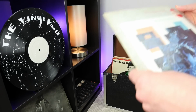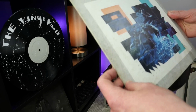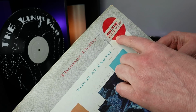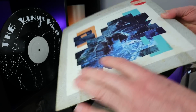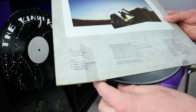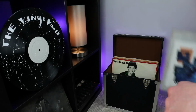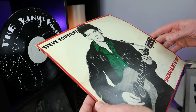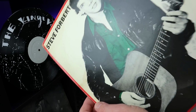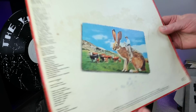Another one. What's this? Oh, that's falling out at the bottom. Bit of a crazy day today. This has got a hype sticker. Includes a single, Hyperactive. Thomas Dolby, The Flat Earth. Never heard of him. With sellotape. That's why that didn't come through there. Look, sellotape edition. I'm not even going to go through that. Right. Steve Forbert, Jack Rabbit Slim. That's a manky sleeve as well. Look at that. I keep you entertained, don't I?